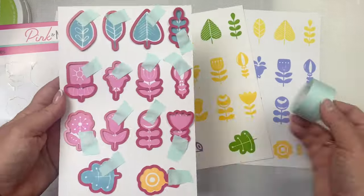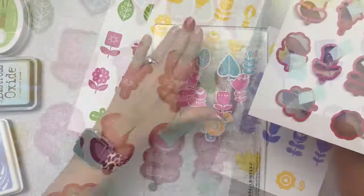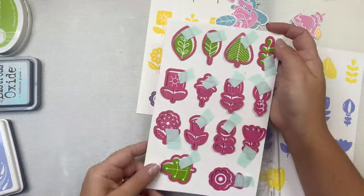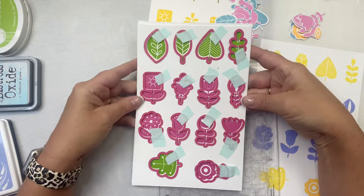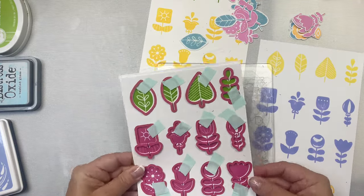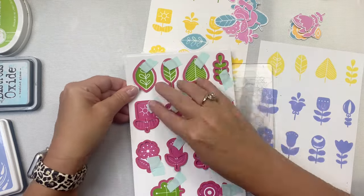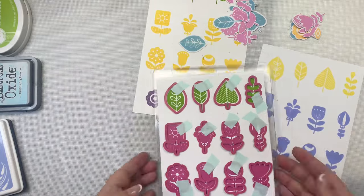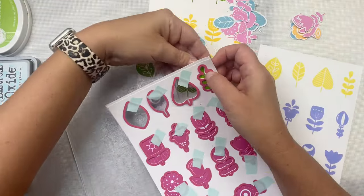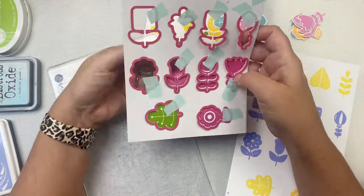And then next I placed coordinating dies onto one of the sheets of the stamped images and I taped them down using some low tack tape to run them through my die cutting machine. And I'm being careful to just pop these cut images out and keep my dies in place so that I can use this as a template to cut the remaining sheets of stamped images. And once they're all popped out, you can line up the next sheet behind it and push the tape down to hold it in place and run it through the die cutting machine again. This is such a huge time saver and an easy way to get a bunch of images in a short amount of time.